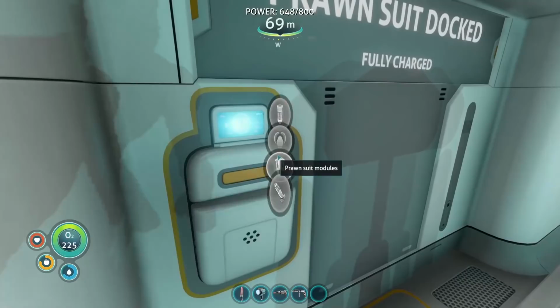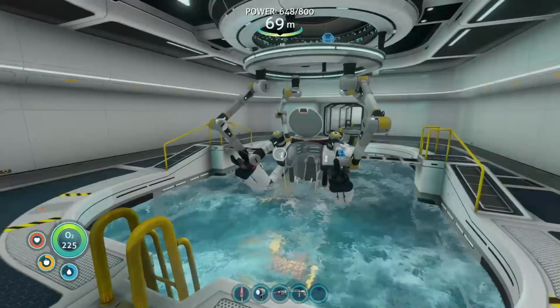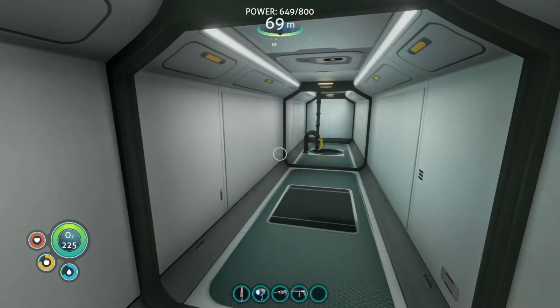Yeah, there it is. Okay, that was the first one we saw. So we needed the nickel ore. That's why it didn't sink in. All right, so it looks like our next resource we're looking for is nickel ore. Interesting. Cool. Let me get the mats together for this drill, and we'll be right back.